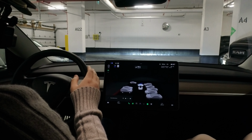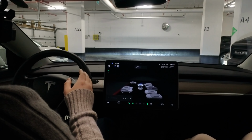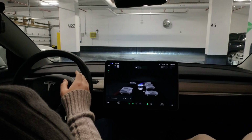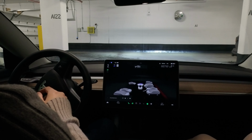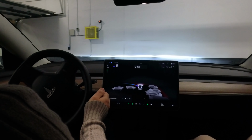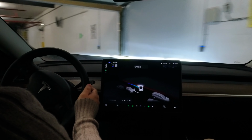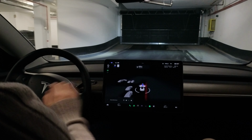Let's see. So, oh my gosh. So we're stuck? Is it gonna make a turn or not? I want to give it some joules here. 11, we had max 11. Okay, the garage is opening for us. It still wants to make a right, but we need to make a left. Oh, okay, it got it. All right, so I had to give it a little bit of joules there. But it changed the direction.